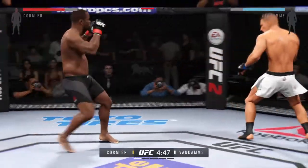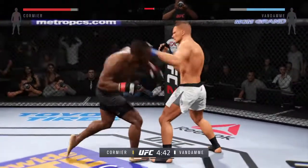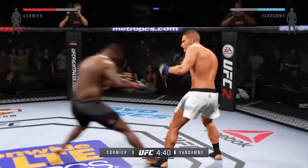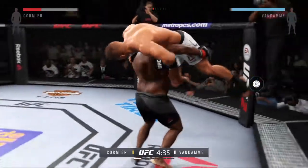We had multiple reports coming into this fight that he suffered an injury to his right hand during training camp. We're not sure how bad it is. We know it affected his ability to spar near the end of his camp. How will it affect him?